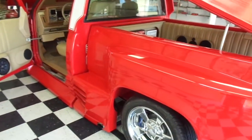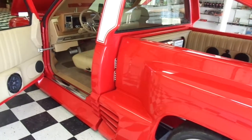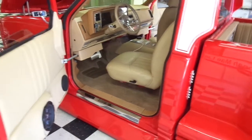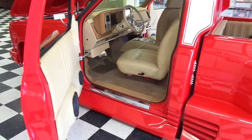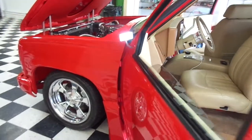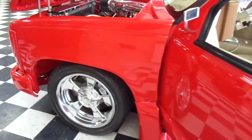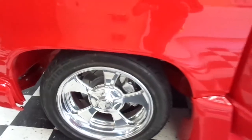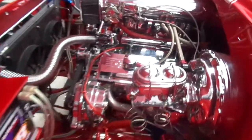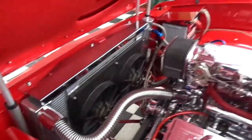I don't even know all of the money, the time, the effort, the blood, sweat, and tears that went into building this. But believe me, this is one of the finest examples of a show quality truck that you will ever see. And folks, it has the best of the best. There wasn't a nickel, dime, dollar spared on nothing. It is the finest example of a show quality truck that you'll run into.